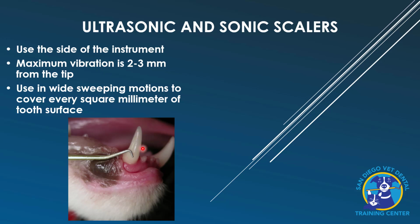Area of maximum vibration is the last 2 to 3 millimeters. Okay, if you're way, you can use 1 millimeter or whatever as well. But if you're way back here, 4 or 5 millimeters back, it doesn't have the vibration. The vibration is created here. So it's going to be much more effective cleaning there. You want to use wide sweeping motions to cover every square millimeter of every tooth surface.